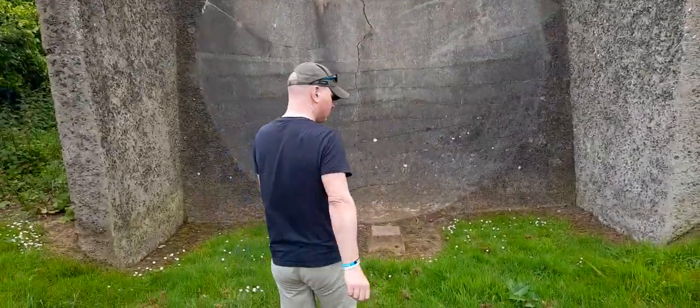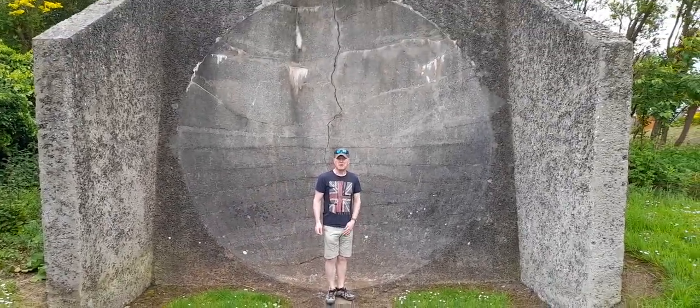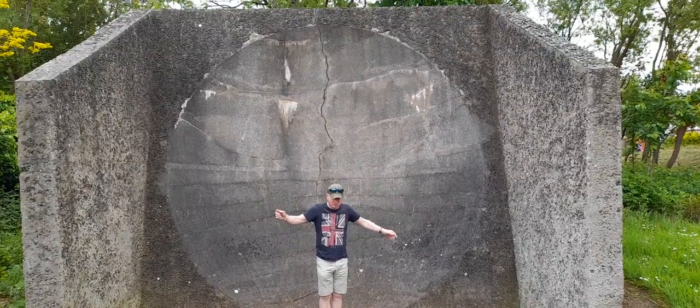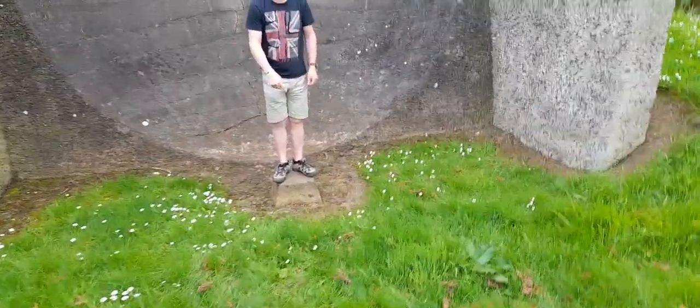Stan, here we are. Where are we? We are at a sound mirror. Sound mirror, concrete, listening device thing. What I'm stood on. Zoom in, Mrs. Cameron, I'm going to come down here.